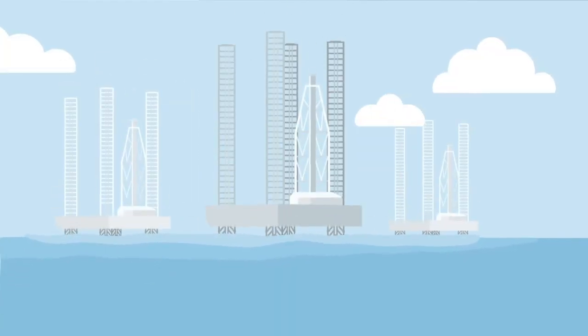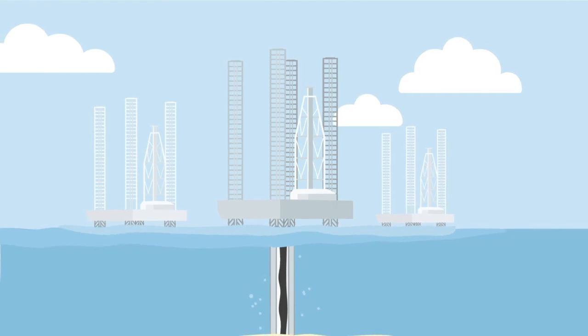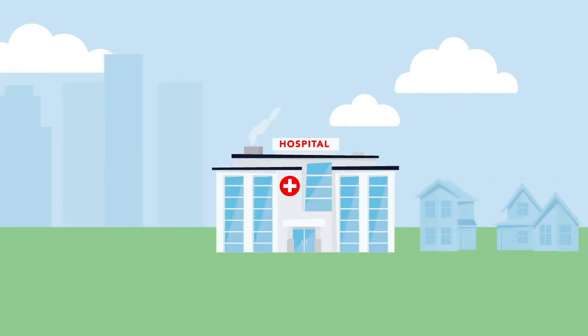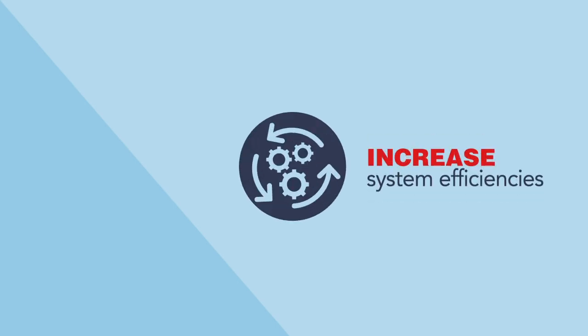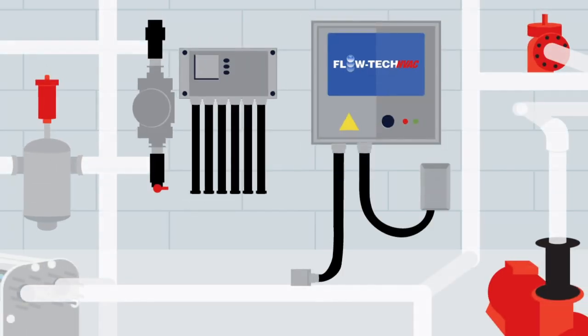Developed for the oil and gas industry, Flow-Tech's chemical-free water treatment technology has now been embraced by the world's largest corporations. Tech, government, healthcare, hospitality, education, and other facilities trust Flow-Tech to protect equipment, increase system efficiencies, and eliminate unnecessary chemical costs and liabilities. The process begins with a non-invasive installation.